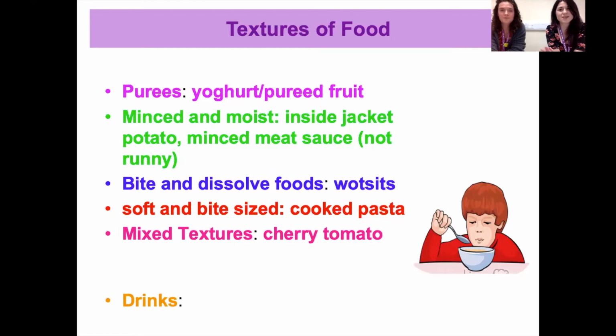Okay, so just an activity for when you go home tonight or when you're having your lunch. Have a think about what food you're making or what food you're drinking, and see if you can sort it into these categories that we've talked about today. Is it a puree? Is it a soft and bite-sized type dinner? Or are there some mixed textures in there? Have a think.